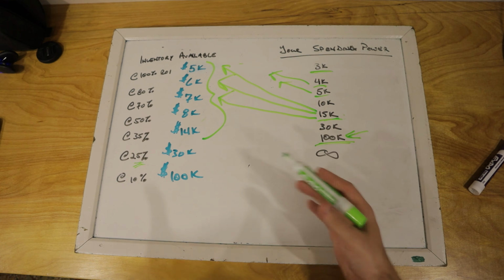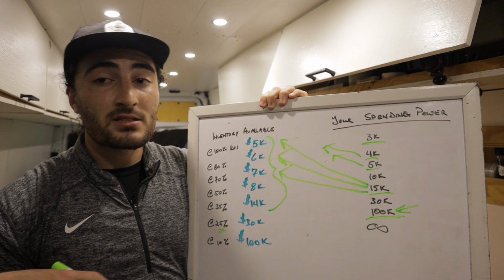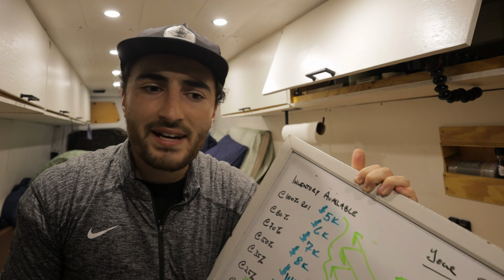With this too though, it's not only the spending power that you have, because every month right now I have over $10,000 of spending power, even more than that, because Amazon also is offering me a $12,500 loan, so I could spend $25,000 right now if I wanted to. But because of where I want to be in my business, I know I only need $4,000 coming back to me every month, which is about $7,500 in sales for me.